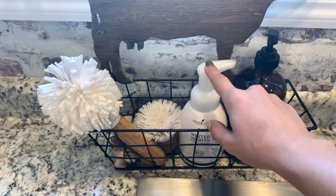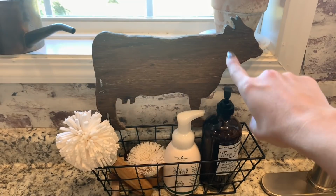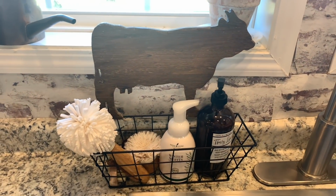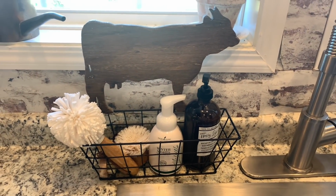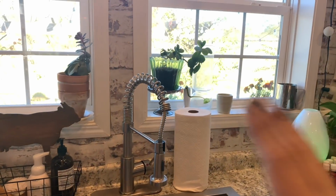So I have this little guy here, and then usually I put a wreath on him, and I forgot about his wreath. So I'll have to go see if I can even find it now. I think Drew actually already took the box down to the basement. So we have some ideas for the kitchen window.